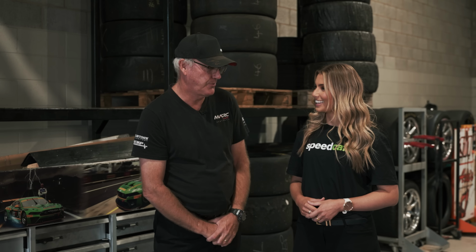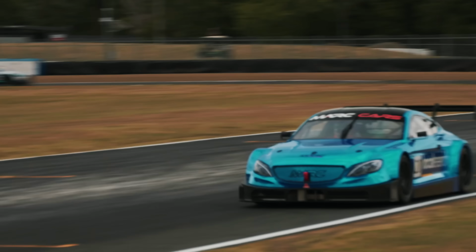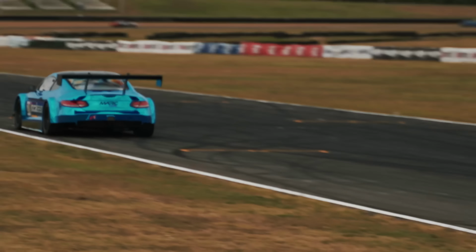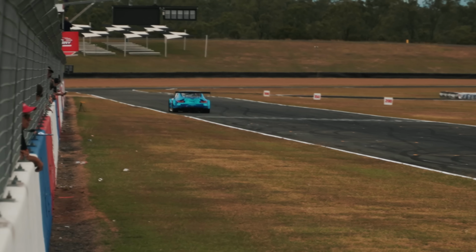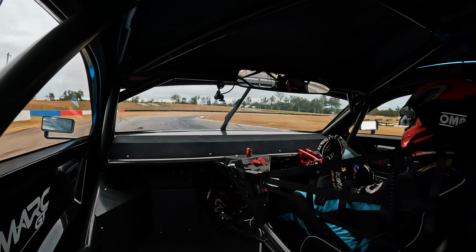And I heard you had a little run with it last weekend as well. How did it go? Yeah, so we had our MARC Cars series last week, and this is Adam Hargroves' car. For Adam, who's racing a TA2 car, production car, a lot of other stuff, to jump straight in the car and do a low 10 at QR straight away, he got out with the biggest smile on his face and brought a tear to my eye.